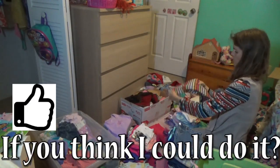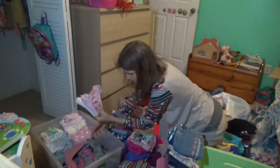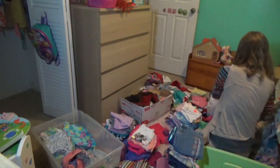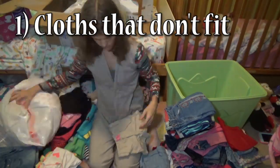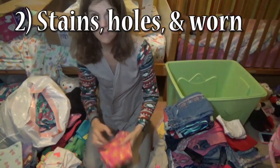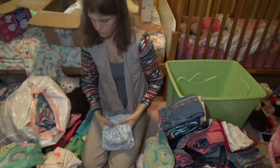Okay, wrong princess. I confess, I just can't be a minimalist in this room. And the reason is, there were so many clothes that I wanted to save for Naomi. See, she's a size 2 right now, and I had 3s and 4s and 5s. So what I did is I just focused on two things: one, clothes that don't fit her anymore, and two, clothes that had stains, holes, and were worn out. Those I went ahead and stuck in the donate box.